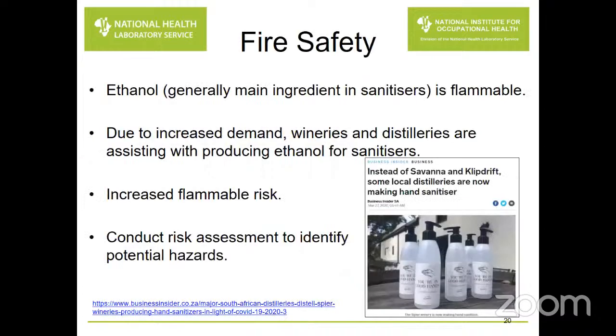Okay, so now moving on to fire safety. Now, as I mentioned before, ethanol, which is generally the main ingredient in sanitizers, is flammable. So due to the increased demand, wineries and distilleries are assisting with producing ethanol for sanitizers. Now, of course, this would lead to an increased flammable risk. And therefore, it is really important for these wineries and distilleries, as well as any other company producing ethanol, to conduct risk assessments or at least revise the current risk assessments to identify the additional potential hazards posed by ethanol.